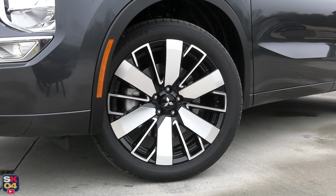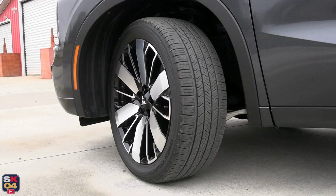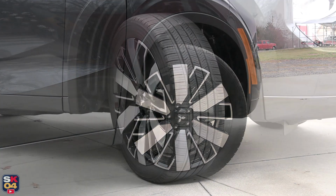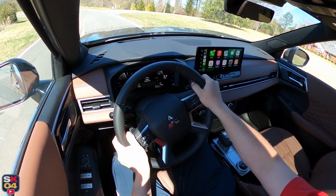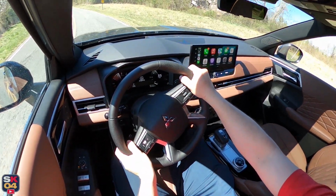Only the entry model ES is equipped with 18-inch wheels. All other trims are equipped with these 20-inch wheels. As I mentioned, the wheel styles have been updated for 2025. The 20-inch wheels have an intricate spoke design with wide and narrow machined accents, contrasted by painted inner pockets.